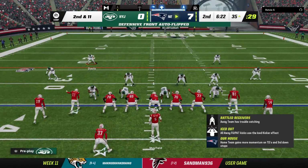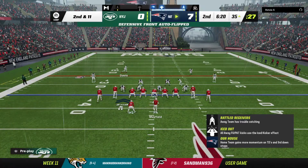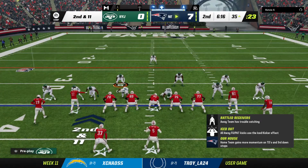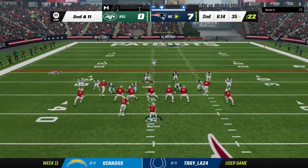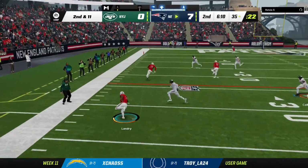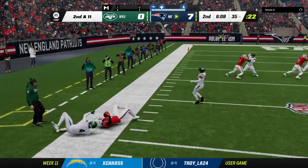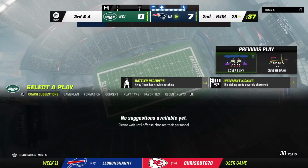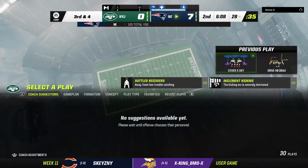I thought he did a nice job there setting an edge and making sure nothing could get to the outside. But he decided that wasn't enough for him. Worked his way back inside and made the tackle on the ball carrier. On 2nd and 11 now. Mayfield. And he's got the hook up to Landry. And he is out of bounds inside the 30. That was play number 7 on this drive, and it got him 7 yards.